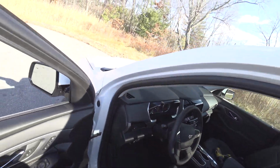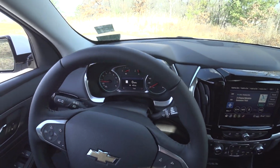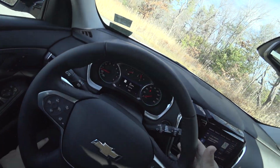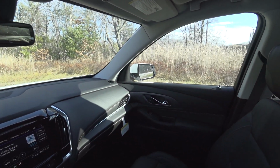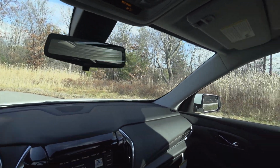I do love this white color. What is it? Summit White. Beautiful color. There's your virtual rearview mirror. Let's see if I can go ahead and demonstrate. There you go. It's pretty funny, you can see it spray out the side.